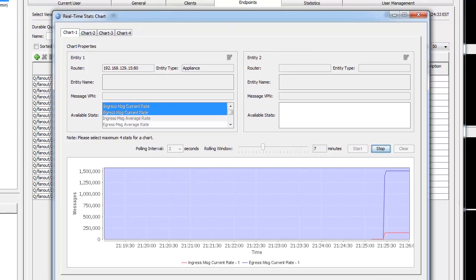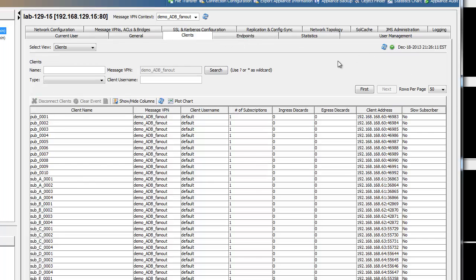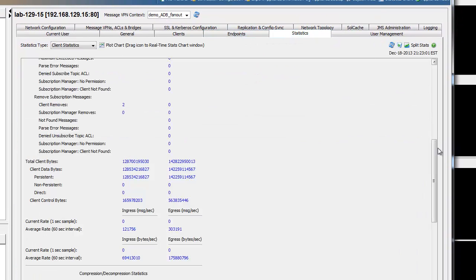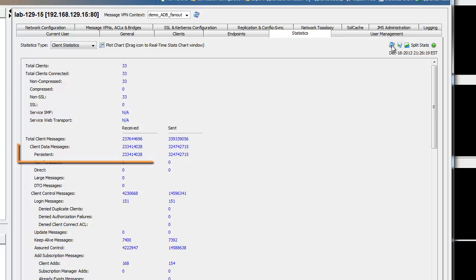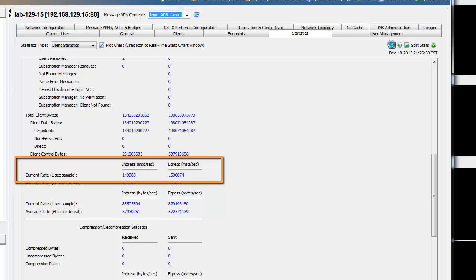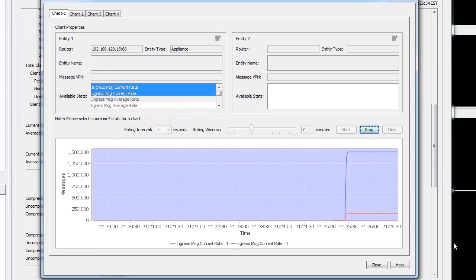So let's check some of the other statistics. Again, queues are keeping up. Messages are passing through the queues. If we go to the clients, you can see that we have 20 clients as expected. If we go to the statistics, you can see that the persistent messages are incrementing. And if you go down, you can see that the ingress message rate is 150,000 messages per second, and the egress message rate is 1.5 million messages per second. So let's pause this now and rejoin the test after a 5-minute time period has elapsed.